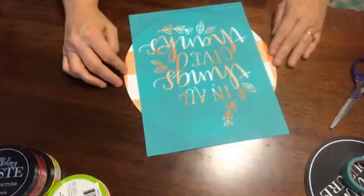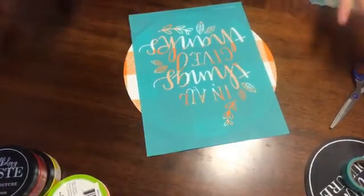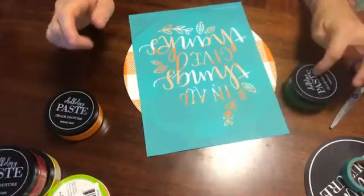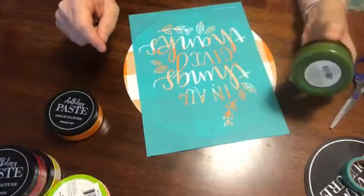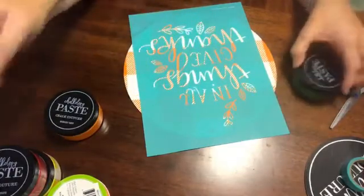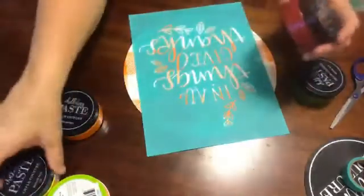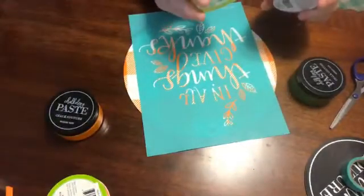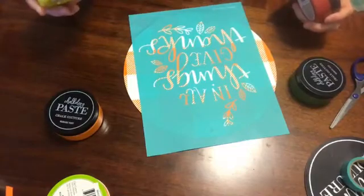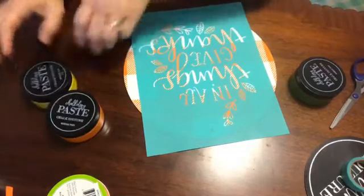Now, the hard choice, colors, right? So there's so many great colors for fall. So what I was thinking was that maybe we'd use our garden herb green for the words. And I'd use some yellow and some red for our leaves. What do you think? Think that'll work? All right, we're gonna give it a whirl.